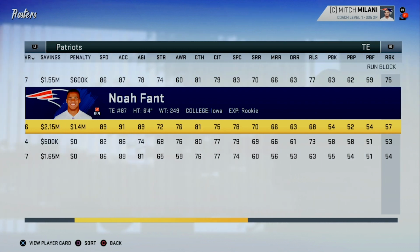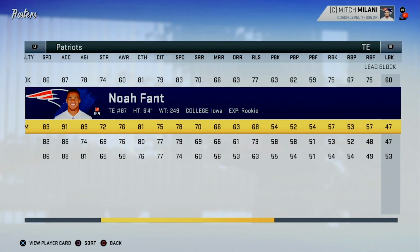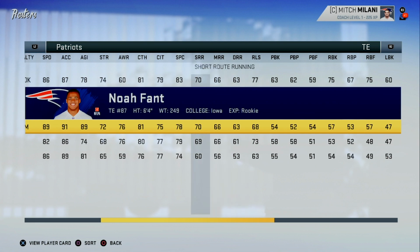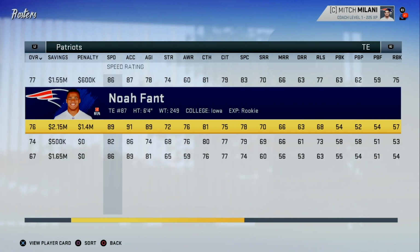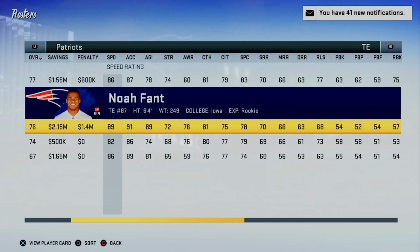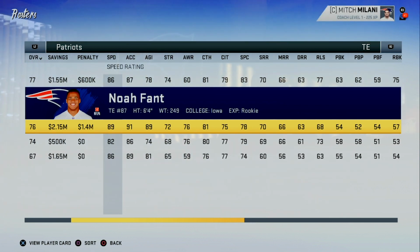He's not the greatest blocker in the world, as you can see by his attributes, but I don't really need him to block so much. I need him to catch the ball, and what he's going to be very good at is beating safeties and linebackers in one-on-one coverage because of that speed, which is very rare at the position. I believe there's only maybe one or two tight ends that are faster than Noah Fant in this game, and I got him a lot later than those other players did.